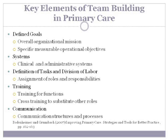Task definition, division of labor, role assignments, and responsibility is another key component. Excellent training for roles on the team, and also cross-training so that team members can substitute for others in emergent situations or for planned vacations, for instance. And finally, communications protocols and structures. Bodenheimer and Grumbach's model really provides the foundation for PACT training.